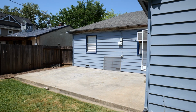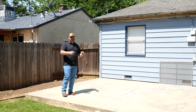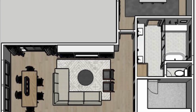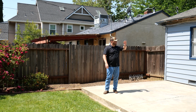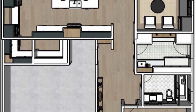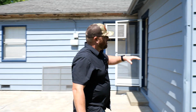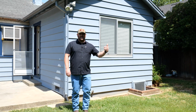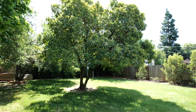Now, it doesn't look like much now, but where I'm standing right here is right around where the master closet is gonna be. So we're gonna have a hall coming down. The master bedroom is gonna be back on that end, master bathroom, master closet. And then on this side, we have the den where we were in that room, the new hall bath, and then that front bedroom.